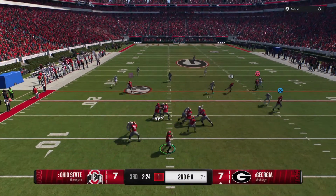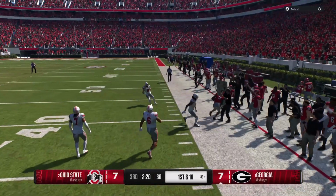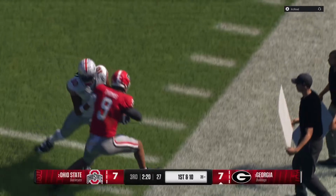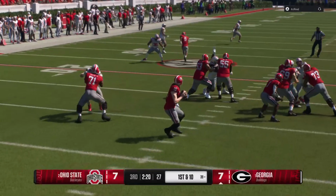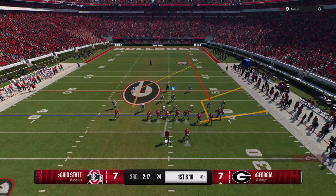Back to pass, it's Beck. Fires to the wideout. He's open on the right. He's run out of bounds, but not before turning in a big pickup and moving the sticks for a first down. Bunch formation trying to spring a guy free.